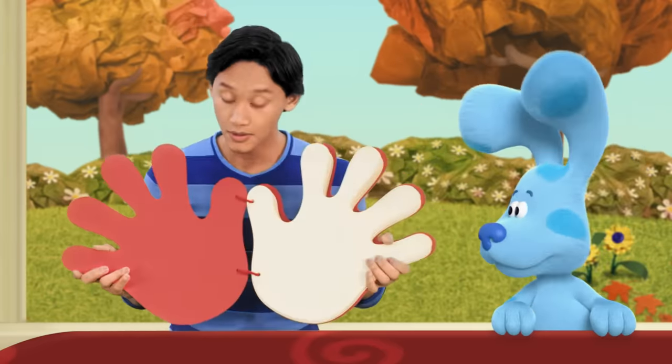Let's take a look at the map. So, which path should we take? The yellow path or the blue path? The yellow path, because it keeps going, and the blue path stops! Yellow path! Yes! Come on!